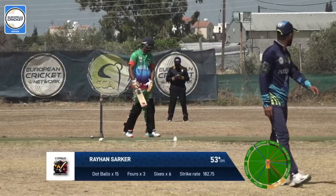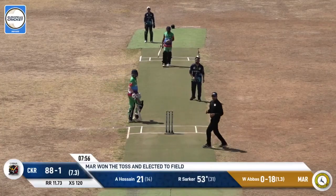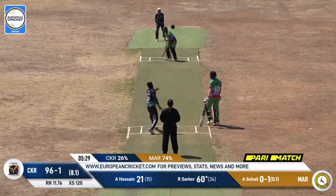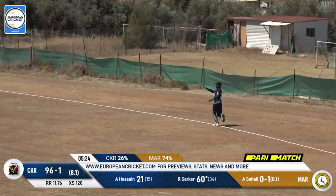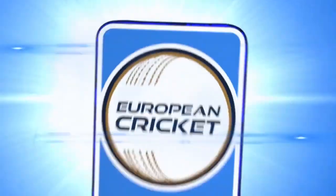Well batted by Sarkar. Can't play out this many dot balls in T10 cricket. This one is struck down the ground, and that's what he's capable of doing when he connects. If you just have a look at the over-by-over comparison here, which I'm currently examining, this one is, I think, just landed in front of the rope, and the umpire agrees.